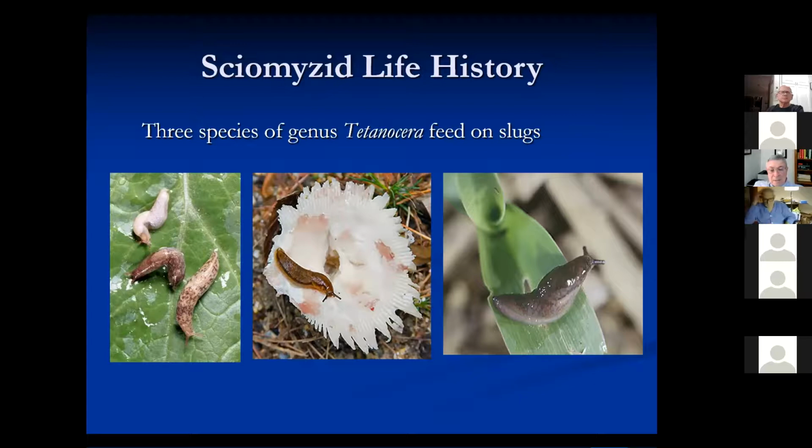Now these Tetanosteras of all species, from what I've seen, produce a neurotoxin that stops the hearts beating in snails and slugs within a few minutes after those mouth hooks on the larvae bite the prey. I think somebody's actually working on finding out what this neurotoxin is, because even if a larva attacks a much, much larger snail and it can't overpower it, and the snail produces copious amounts of mucus, that snail dies. So it's definitely gotten some neurotoxin.